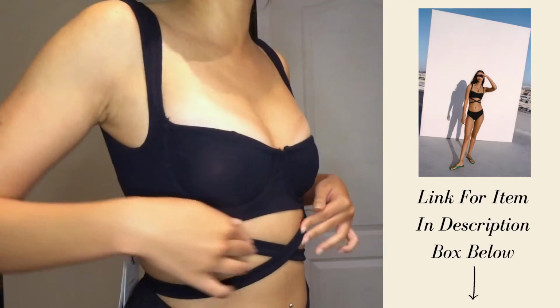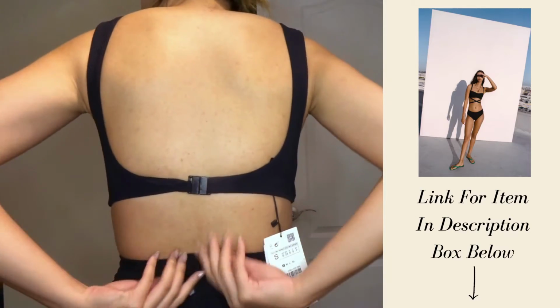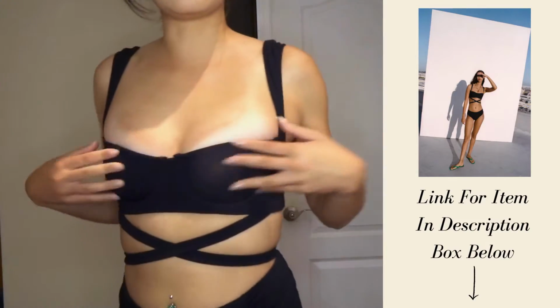The straps are also nice and thick, so they don't really dig into my body like the thin wrap around straps would. And it's not a tie back either. Even the straps at the back are a click close, which is really nice because it makes everything really smooth and seamless, along with the top.